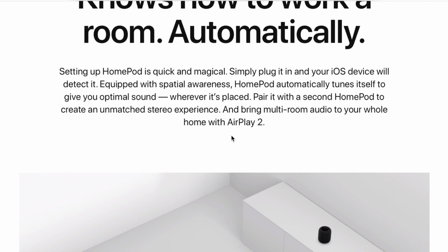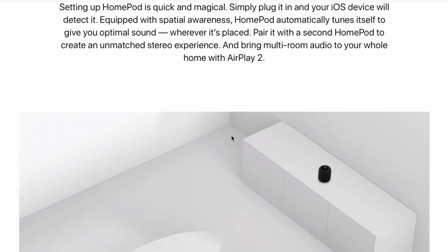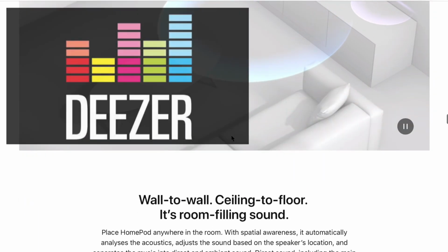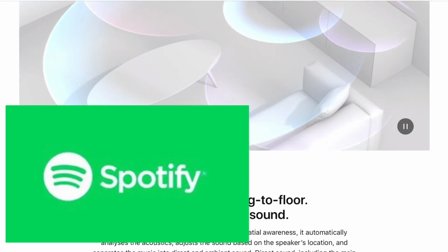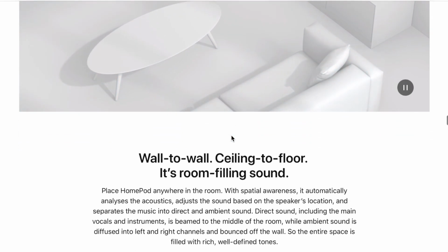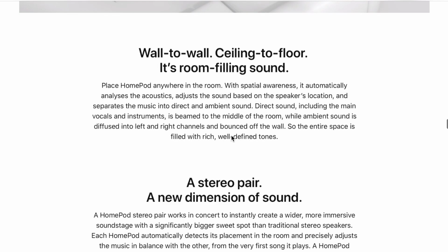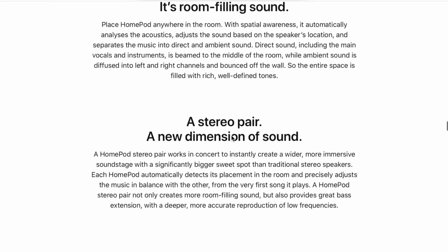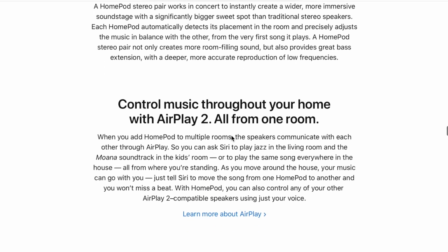Now, we're also going to get other streaming services available to HomePod with the update. That is, if they build SiriKit into their apps and their services. But the same question with that. Will Siri have the ability to identify the track that's playing and add it to our music library?